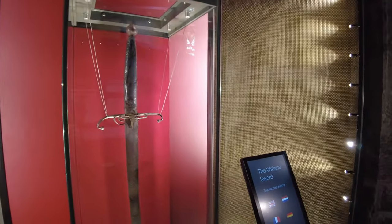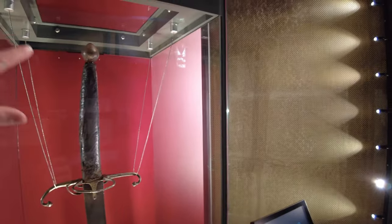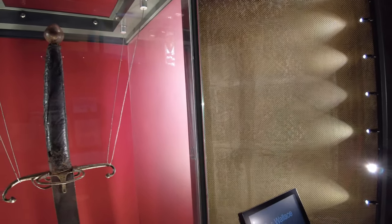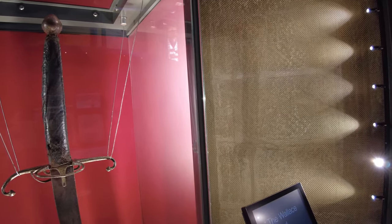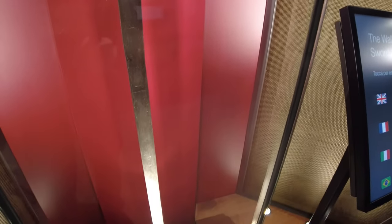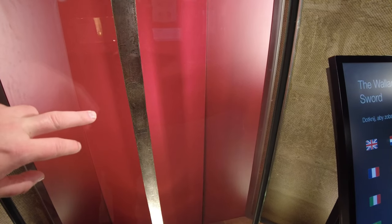The full description will be down below about the Wallace sword. But what people are saying is, the handle and that there, I think it was done in the 1500s. And the metal there is three metal pieces, hammer welded together. So I think some of it's 15th century and one's 16th century, but what they say is the tip, the metal's 13th century, so that could be the original piece. Not sure.